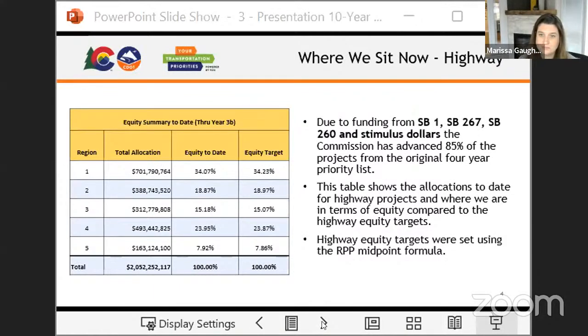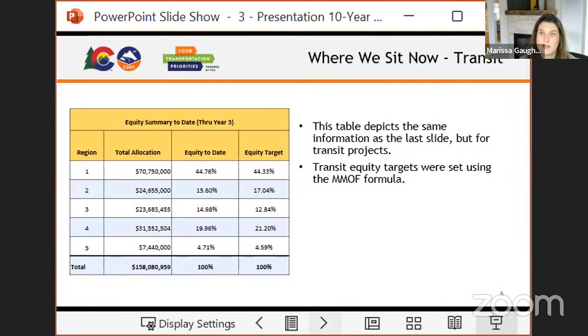Next slide. So this table depicts where we are now, same thing, but on the transit side. The transit equity targets were set using the original multimodal options fund formula to direct the transit funds. Next slide.